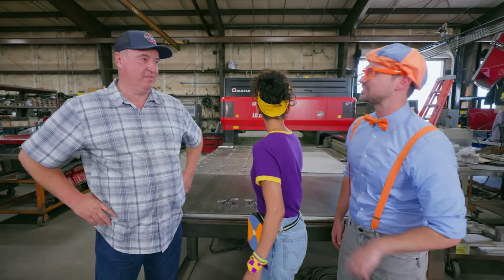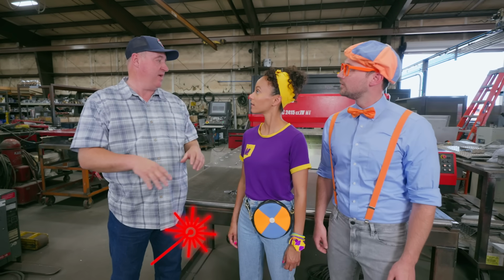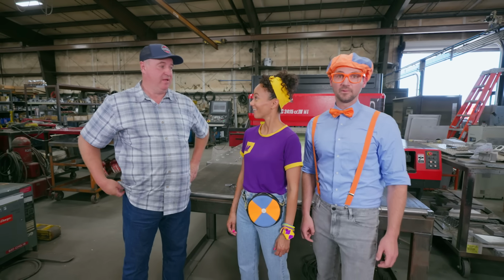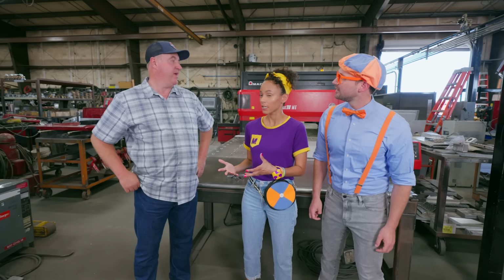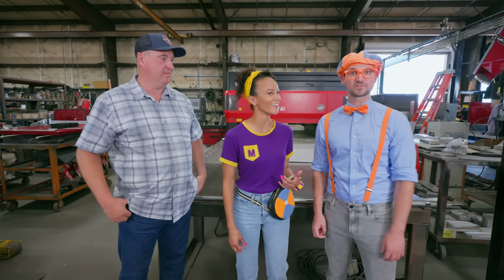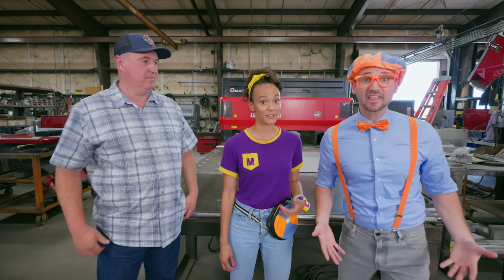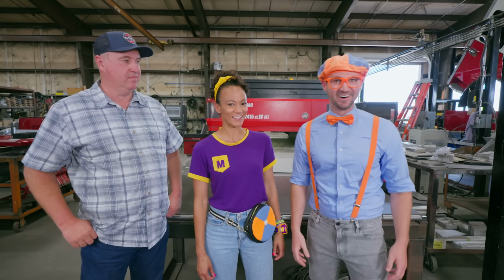But what's this machine? This is a laser. It focuses beams of light through mirrors, and we use it to cut through the metal. Whoa, that's awesome. So it makes parts of a fire truck? Yeah, it makes the complete body and everything on the fire truck. Whoa. So the side of the fire truck. Yeah, the metal parts. This machine cuts them out. Whoa. Oh, that's really cool.